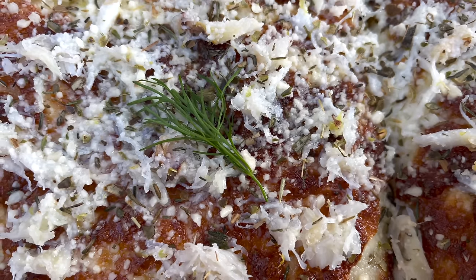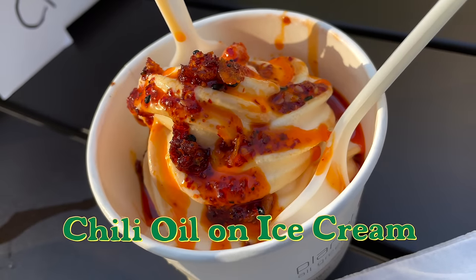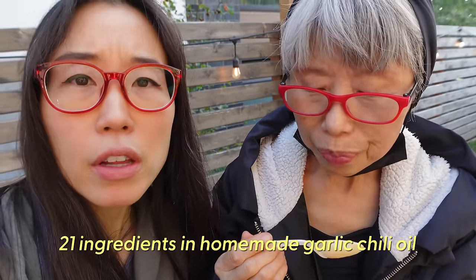I am 1.5 slices in. Mommy had 2 full slices. I'm already feeling pretty full. Like, this is dense. We just got a sample of ice cream, and the topping is homemade garlic chili oil. There are 21 ingredients. It's very likable.